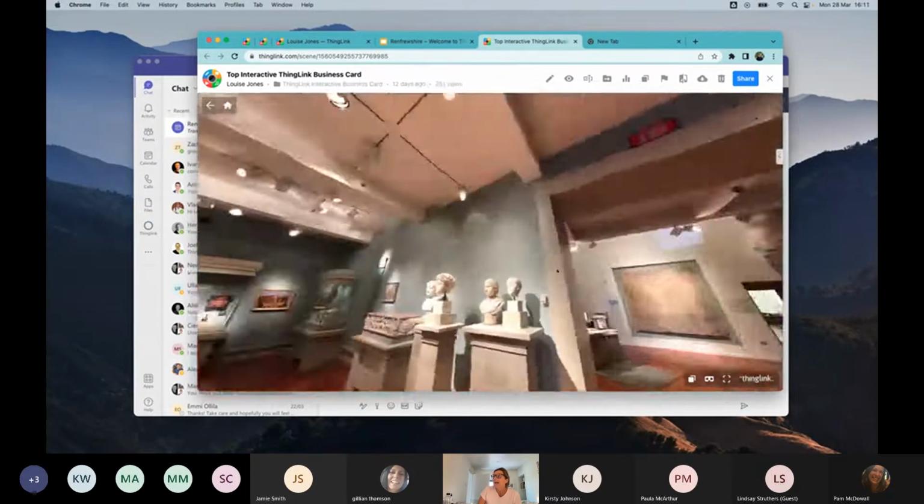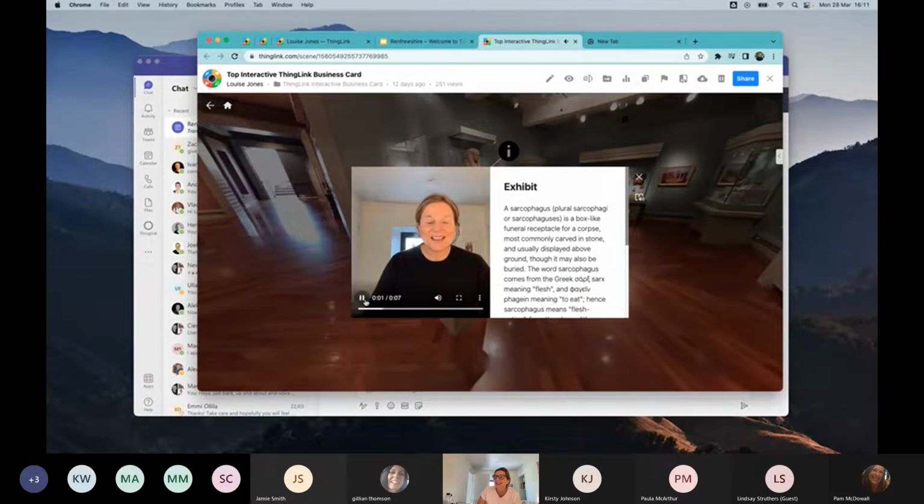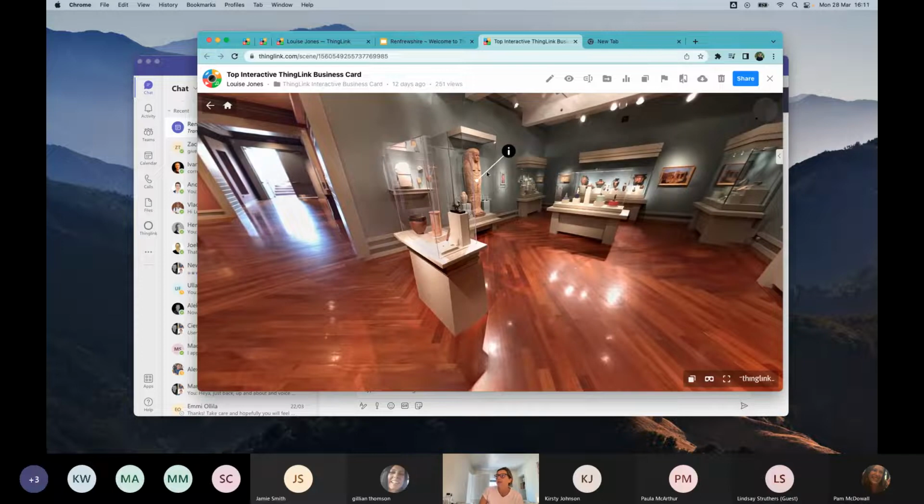Here we go. And I can show you what the text and media tag looks like. Hello and welcome to our gallery. Take a trip. And that's where you've got a video in, and I'm just saying welcome to our gallery. And you've got stop and play functions on this. You can change the volume, make it big, and you can also have picture in picture.